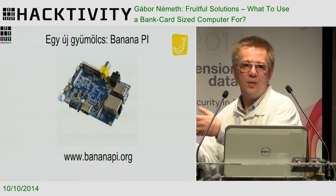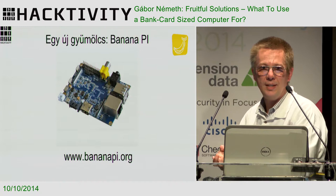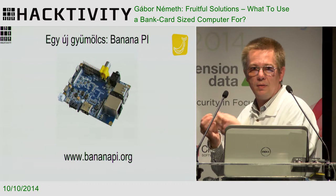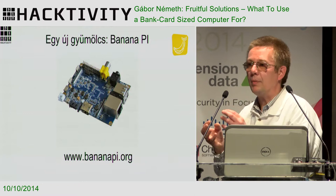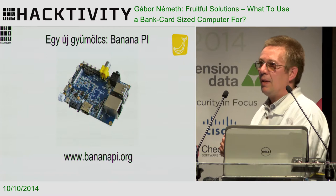A lot of people call it a raspberry clone. No, this is the Banana Pi. Oh, Banana Pi, sorry. So the objective was not to copy or clone the Raspberry, but to develop something that would be as compatible as possible with Raspberry.